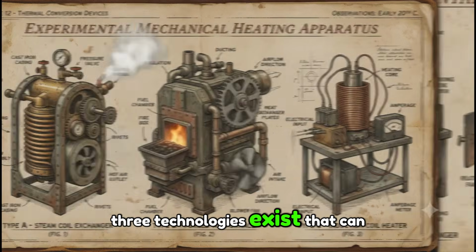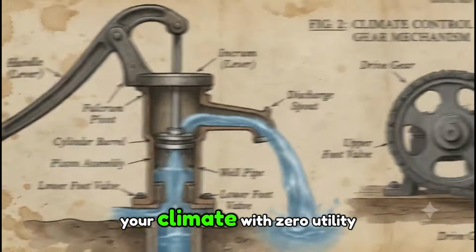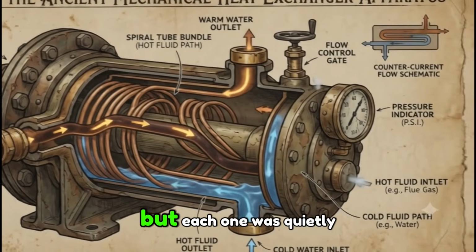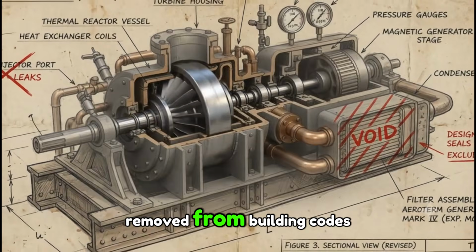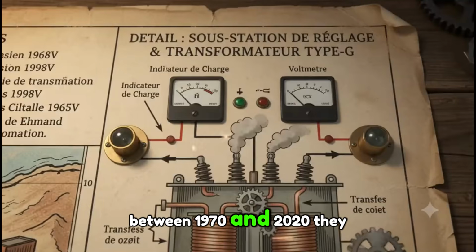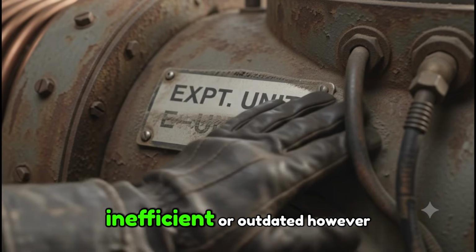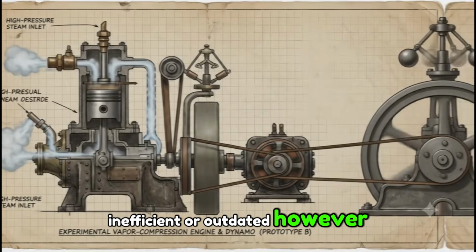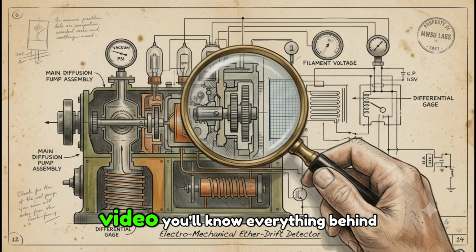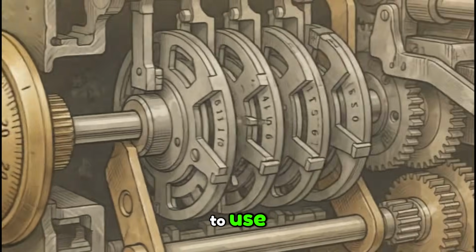Three technologies exist that can heat your home, pump your water, and control your climate with zero utility bills. Each one has worked for centuries, but each one was quietly removed from building codes across North America and Europe between 1970 and 2020. They told you these systems were dangerous, inefficient, or outdated. However, the engineering data tells a completely different story. By the end of this video, you'll know everything behind their secret and whether they are safe to use.